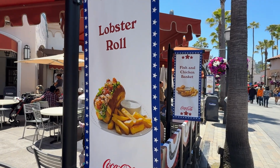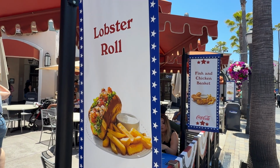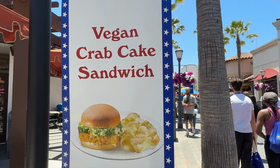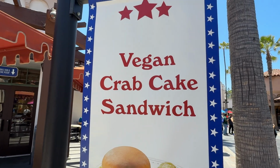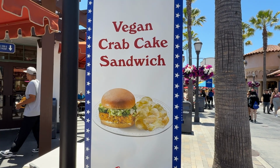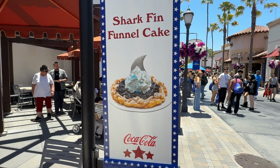Lobster roll. In the picture, that looks pretty darn good. I'm a New Englander though, so if I got that, I would be a harsh judge. This is cool. And mostly it's seafood because it's 4th of July, Amity, all that stuff, but they have a vegan option here. Vegan crab cake sandwich. So if you're vegan, you can still partake in the regatta food. A closer look, the shark fin funnel cake.